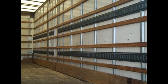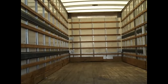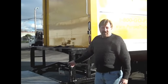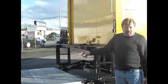The interior of the box has a translucent roof, wood slats, two rows of E-track, hardwood floor with a roll-up door. It also has a 3,000-pound self-leveling tuck-away liftgate. It's got a 60-inch aluminum platform.